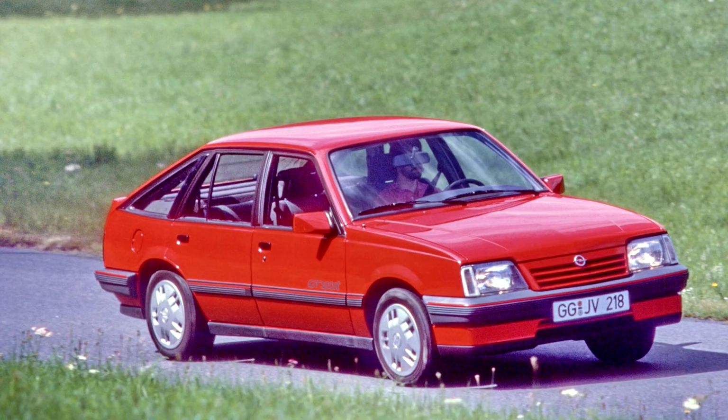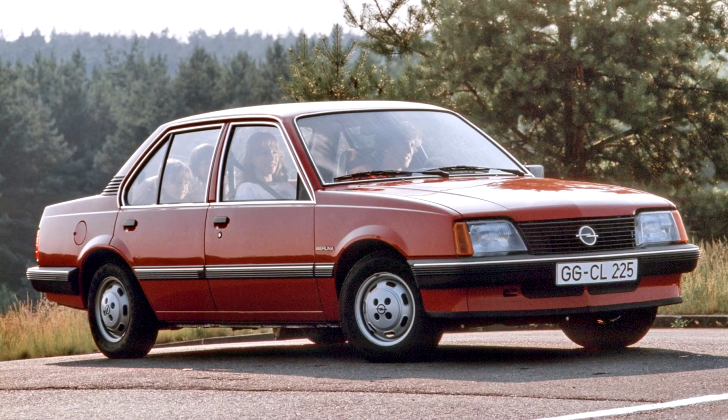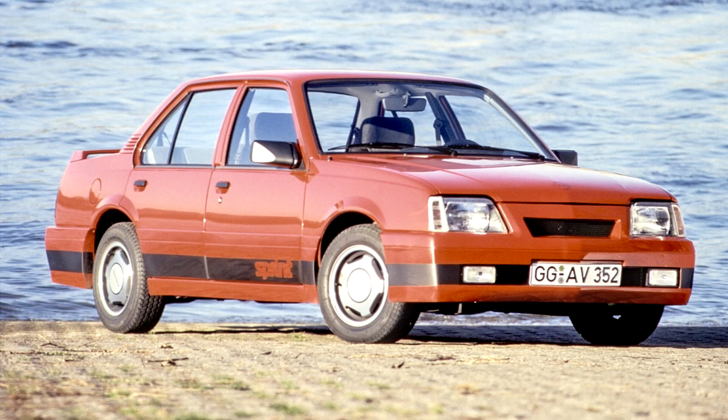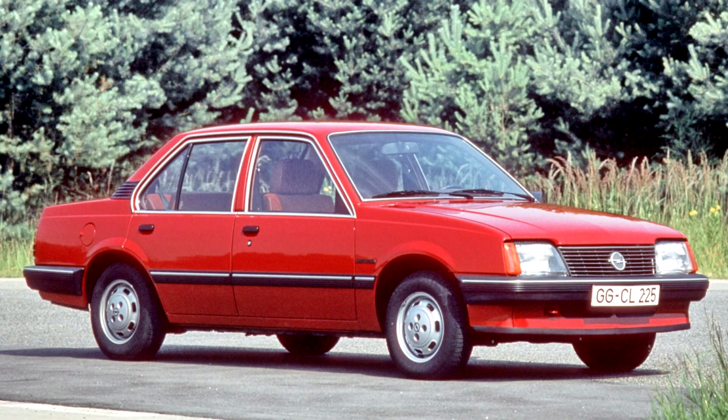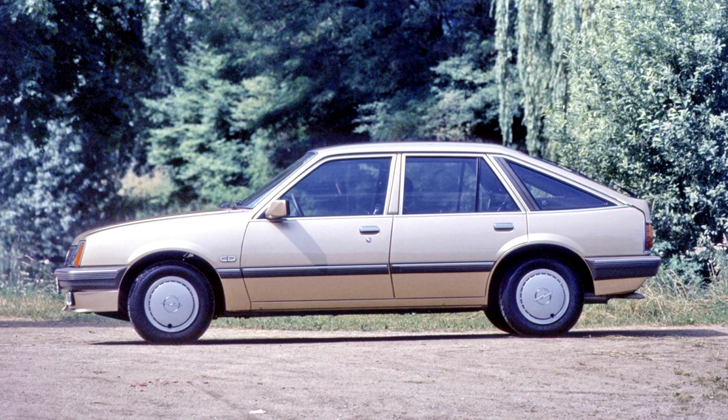Diesel power came from an Isuzu-developed block, with 1.6 liters. Catalytic converters were optional in the larger petrol units starting from 1986. The Ascona C was also assembled in South Africa, where it was sold by GM South Africa, replacing the Chevrolet Ascona which was based on the Ascona B. It was dropped in 1986 and replaced by a sedan version of the Kadett called the Opel Monza.